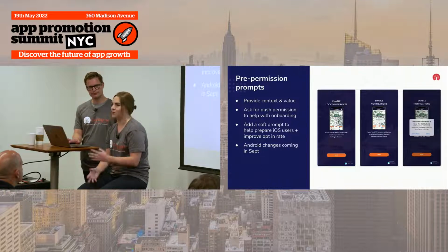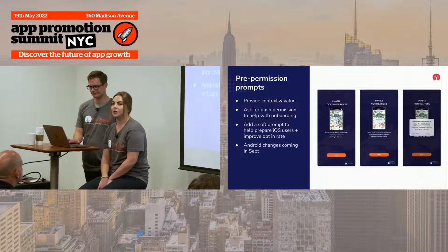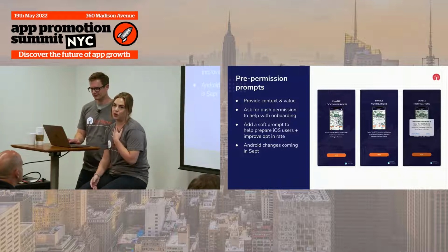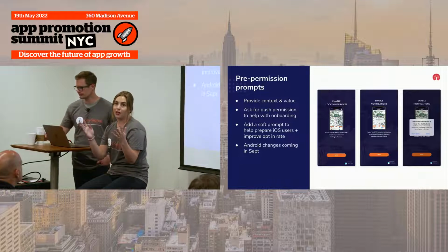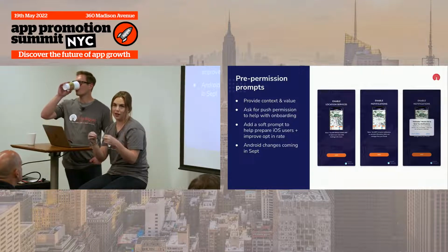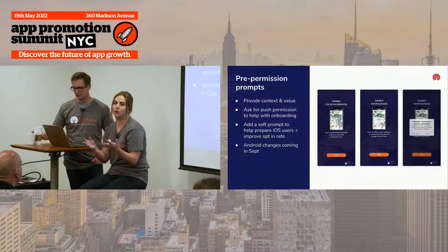But one thing that's onboarding 101 really important is pre-permission prompts. We always coach that we want it to be a soft pre-permission before the hard iOS prompt. What this allows you to do is control the branding. This allows you to say, before iOS asks you to opt into notifications, allow and not allow, this allows you to tell the story as to why.